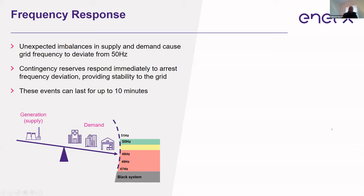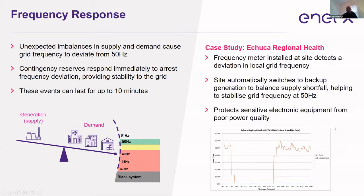If we show you a case study of a hospital that has provided this type of resource, Echuca Regional Health, with our good friend Mark, who gave us that kind introduction at the beginning, they've been participating in our frequency response program since around the October period last year. We installed a meter at their site, which measures grid frequency locally, and then detects the drops and automatically switches the site over to backup generation in order to balance the supply shortfall, helping to stabilize the grid frequency at 50 hertz. We obviously get paid for doing that.